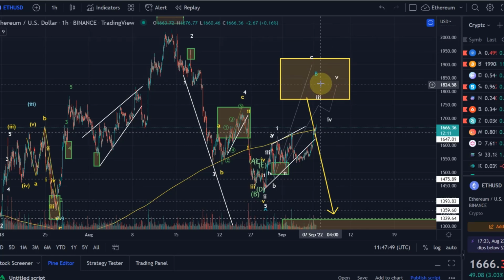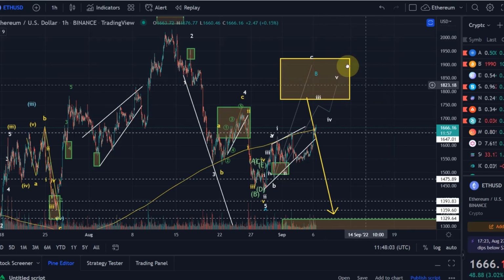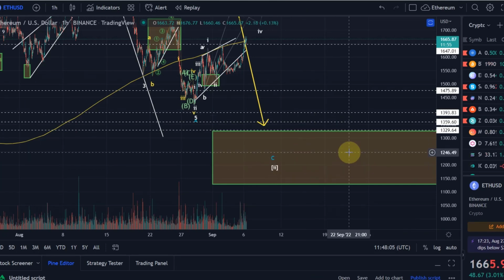For me, how to play this, as I mentioned before, profits can be taken along the way, of course. If we get really into this area and there is a first 1-2 down, that might be a short opportunity. Other than that, I'm going to wait for this area to accumulate. And that's my update about Ethereum.